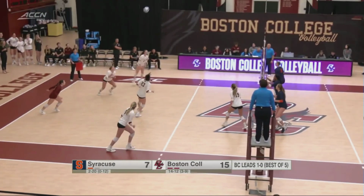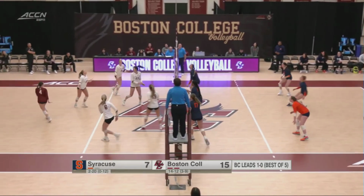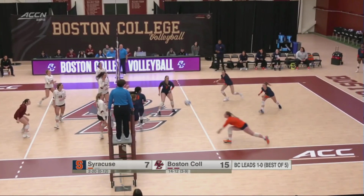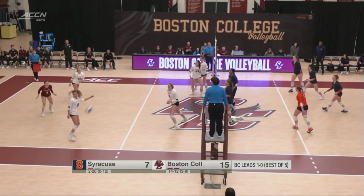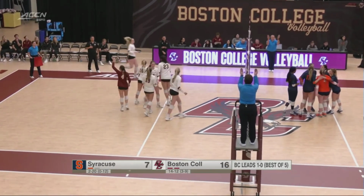Mueller into serve. Yelland with the pass. Back set for Pollock. Sent right back over. Yelland recovers. Petrie. Pollock a second time. This time the tip picked up by Burt. Bump set to the back. Searzant rolls it wide. So Yelland getting a little bit more run here.